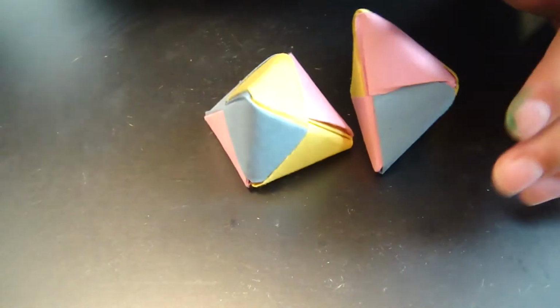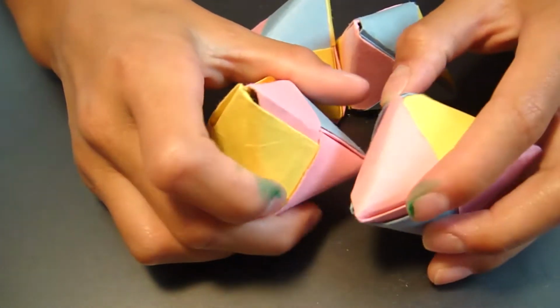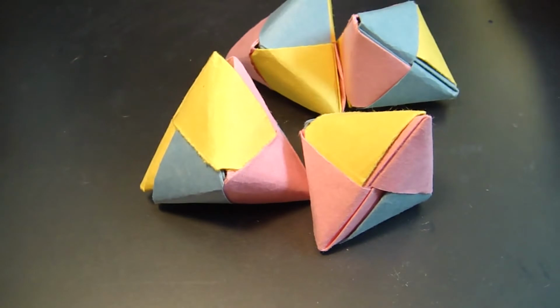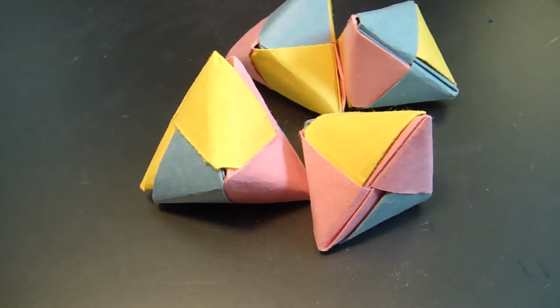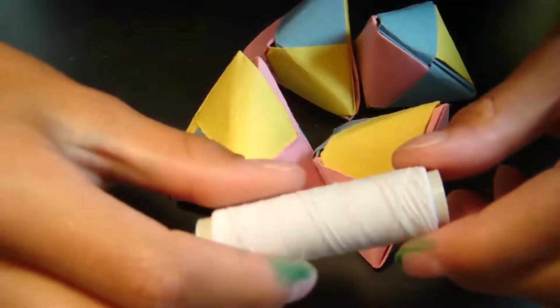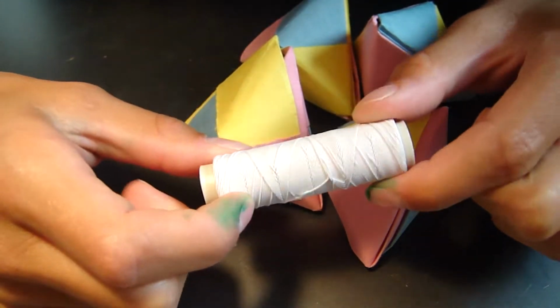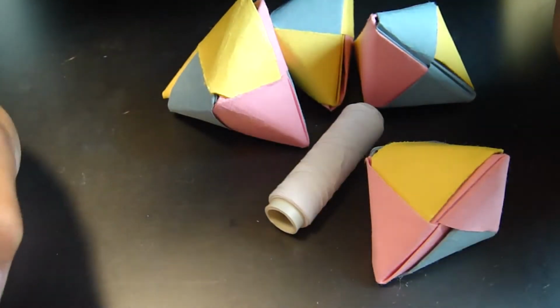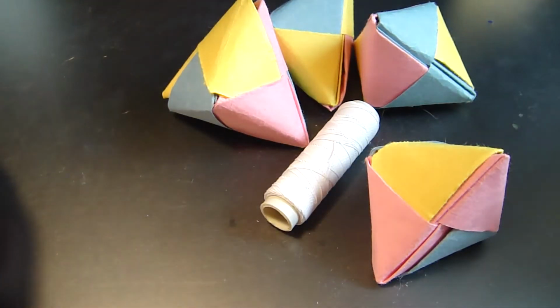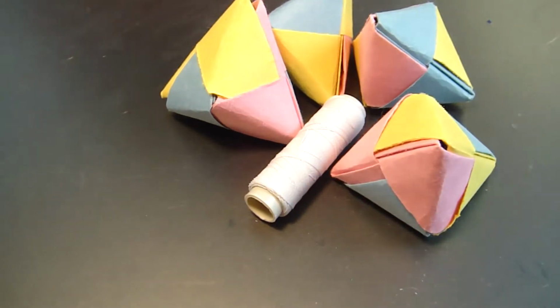Okay, so now we have all 4 of our little jewels. Now I'm going to grab some string. I have some string here that's really thin. I'll just grab some scissors so I can cut it, and then we can hang these on string.